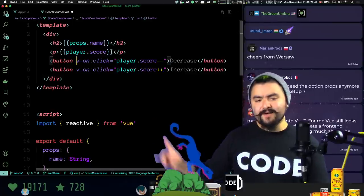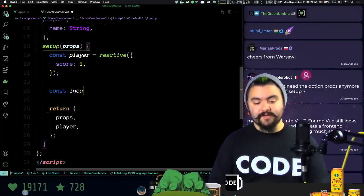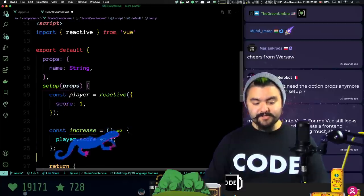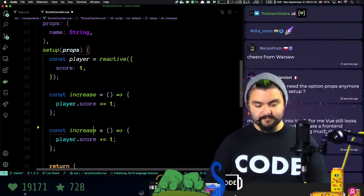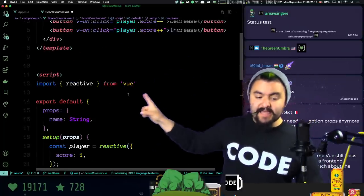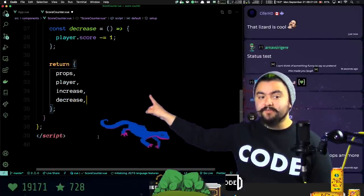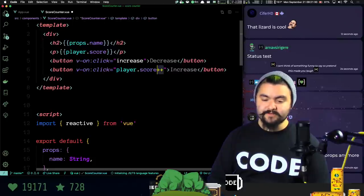And I guess one thing I'll show is instead of modifying these variables directly, let's create some functions. So here inside of my setup, I'm going to create a function called increase. Simple little function that just says player.score plus equals 1, like that. So we have our increase function, and then we also have our decrease function, and that subtracts 1 from the score. But now I have these two functions, and if I want to call these functions in my template, I just return them from this object. So I just add increase and decrease. Now these two functions are available in the template. And now instead of doing this, I can say increase, or I can say decrease.